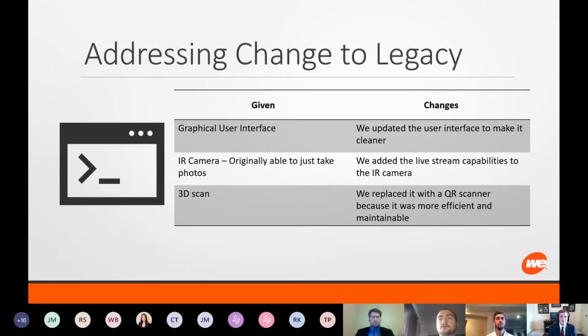The other two segments, the IR camera and the 3D scan, those had to be modified to fit our need. From the previous project, the IR camera could only take in preloaded images onto the HoloLens. And we wanted to make sure that an inspector could switch to an IR feed at any given moment without having to plug video in at a later date.